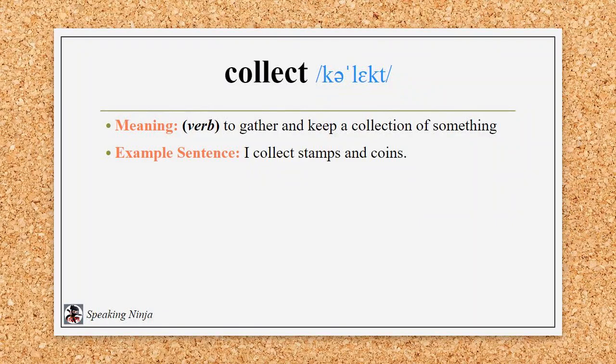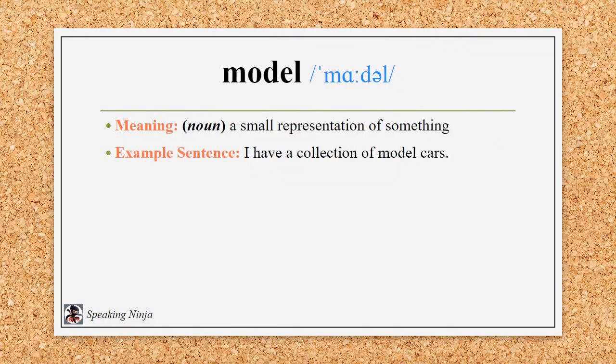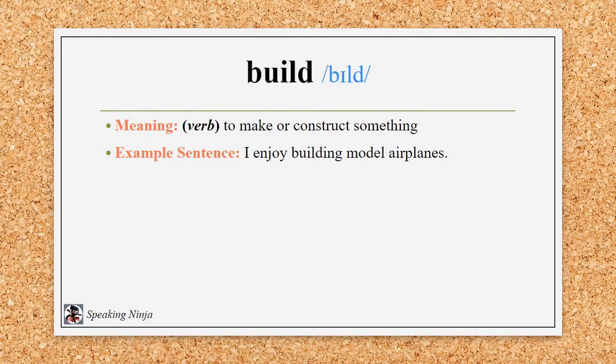Collect, to gather and keep a collection of something. I collect stamps and coins. Model, a small representation of something. I have a collection of model cars. Build, to make or construct something. I enjoy building model airplanes.